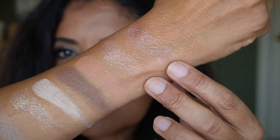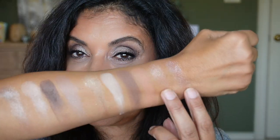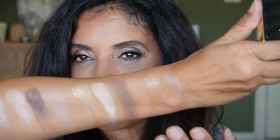Now, I know it doesn't look like much when you swatch it. It looks more like shadow toppers, but you'll see in the video how much of an impact it had on my eyes. This does not do it justice compared to when I applied them on my eyes, because I thought these would be more like shadow toppers. I was quite surprised, and you'll see.